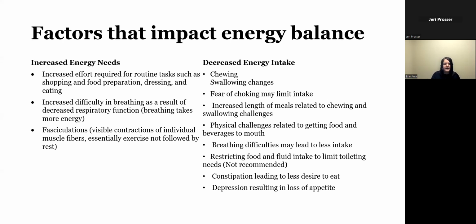And then sometimes restricting fluid or food because they don't want to go to the bathroom as much, which is definitely not recommended. And then, of course, constipation, that discomfort from constipation makes one not want to eat as much too. And then, of course, depression could be a contributing factor.